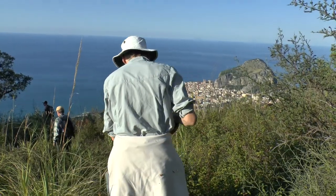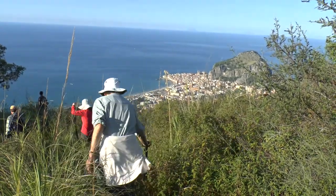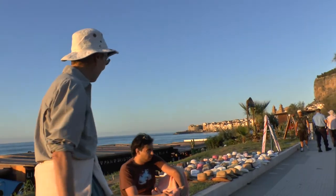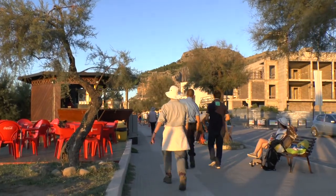Cefalù below us as we set off again. A final scramble down the hill, and with the sun low in the sky, we arrived on the busy seafront to be greeted with a glass of Prosecco.